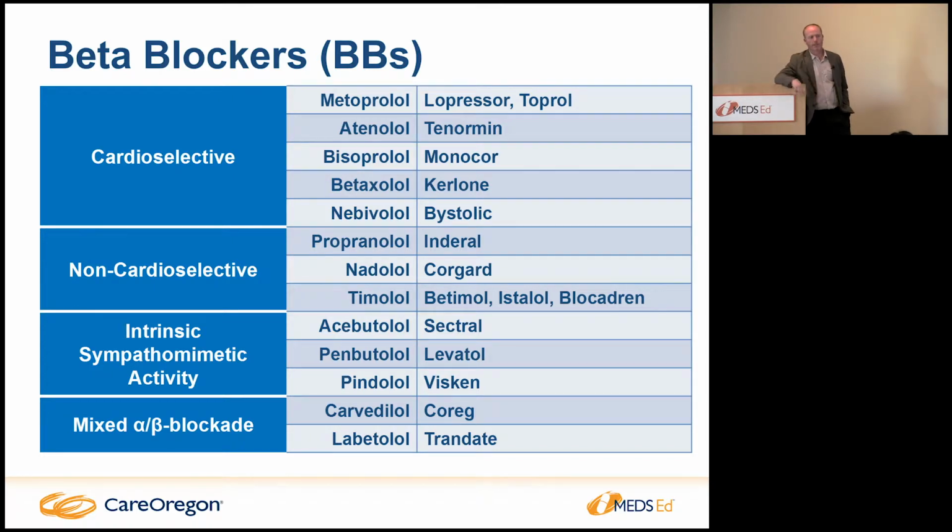And I try to teach our residents too that atenolol still works. It's still a blood pressure lowering medicine, and it works, and it has evidence. It just doesn't have as strong of evidence. There's more reduction in cardiovascular mortality with other beta blockers. So you'll see patients come in on atenolol. If they're doing well, we don't routinely switch people, but if they're not doing well, that's a good reason to definitely change things around at that time.